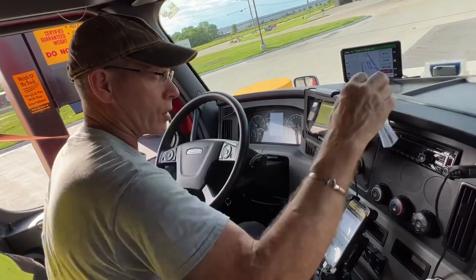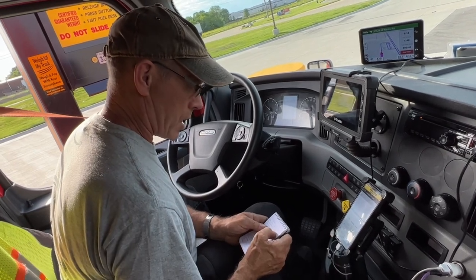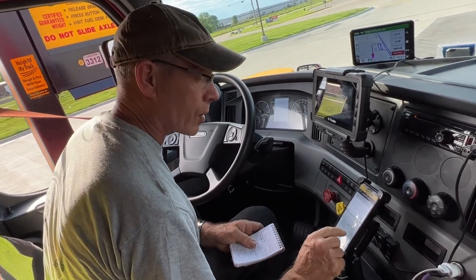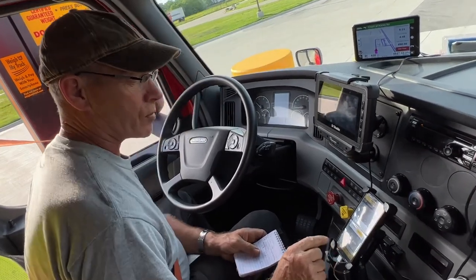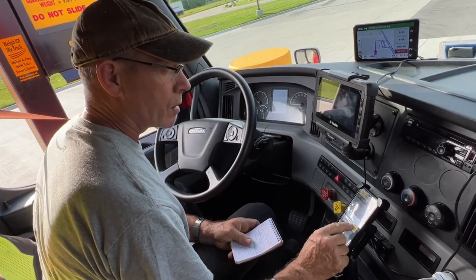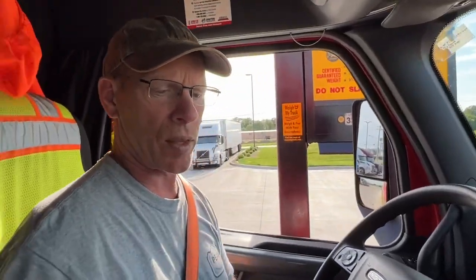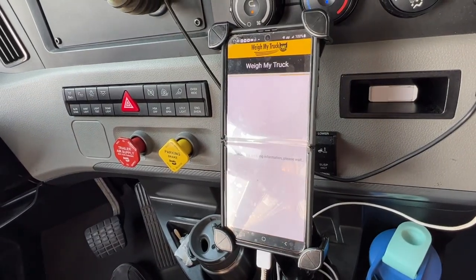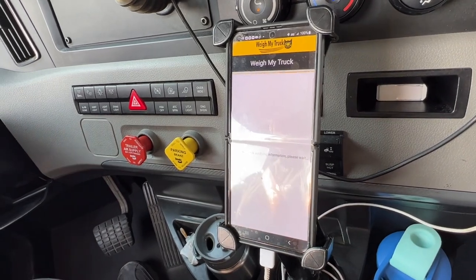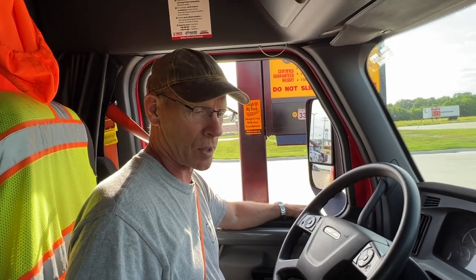What's my trip number here? 385254. Alright, so all the information for the truck and the load number and all that stuff will be on the scale ticket. Verifying information, please wait. You see, there's no screen, it's not telling you anything here. If I didn't have this, I'd have to do this and then go inside and get a piece of paper with all the information.